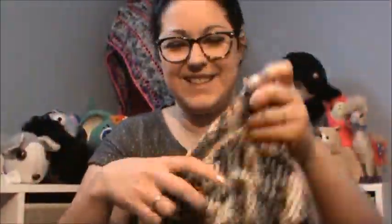and then down here I just did this kind of, it's really hard to show because it's so big. So I did this kind of, it's almost like a modern granny kind of thing down at the bottom just for a little bit of a border. And then I just did some small half double crochet shells. So I'm really happy with it.